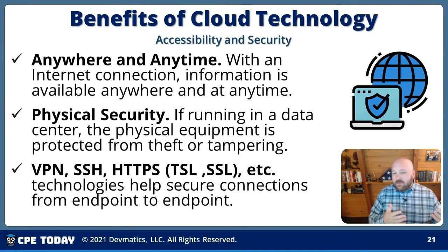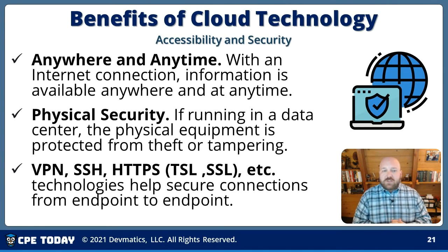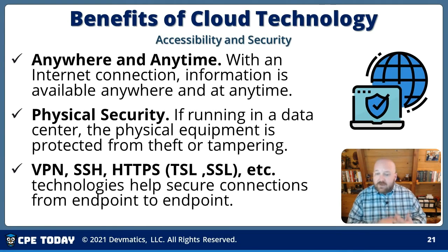Now, the other layer of this is logical security, internet access, how you interact with these things. As long as you're using secure methods like VPN, virtual private network, or SSH, secure shell, or at a very minimum using HTTPS, secure hypertext transfer, using proper security certificates, you're good to go. I mean, in almost all instances.